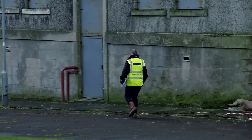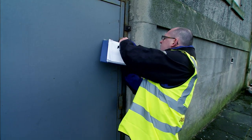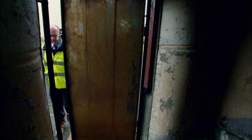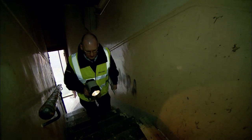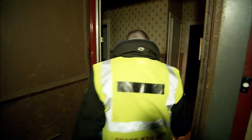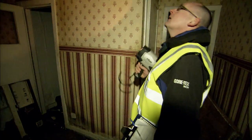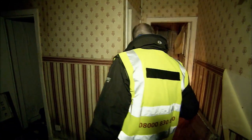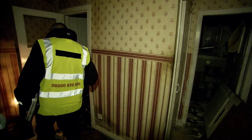Lewis Fordham is first in to conduct a survey. Just about to do a site survey. Don't know what's lying ahead of us, so let's go and see what we can find. It looks pretty bad. And with 48 flats, it's one of the biggest jobs he's taken on. Lots of debris, the ceiling's come down. I'd imagine that the local scrap merchant's been in.